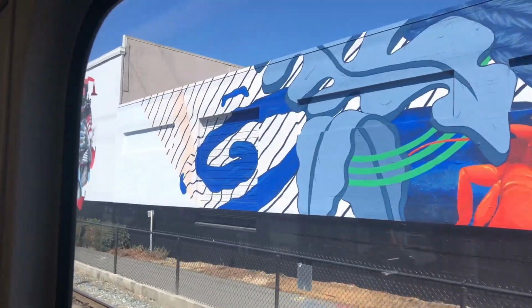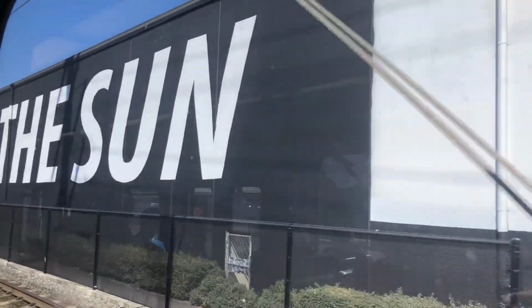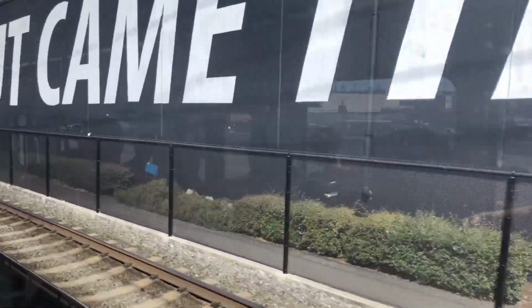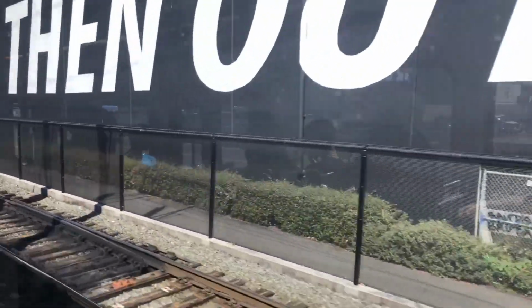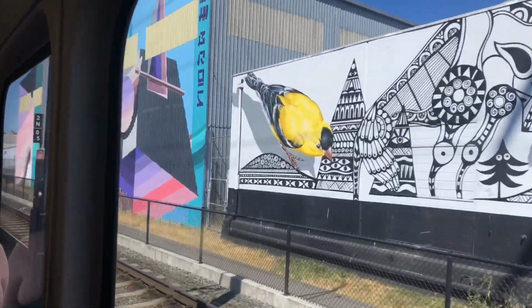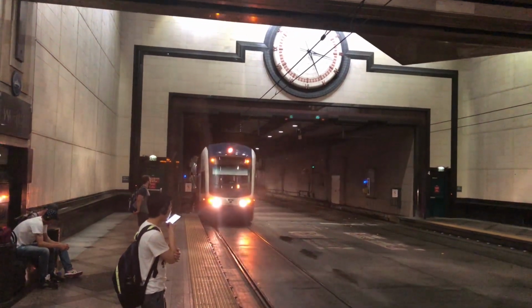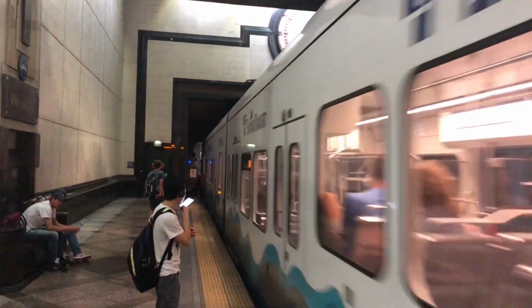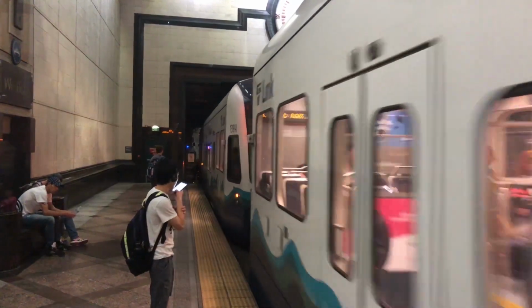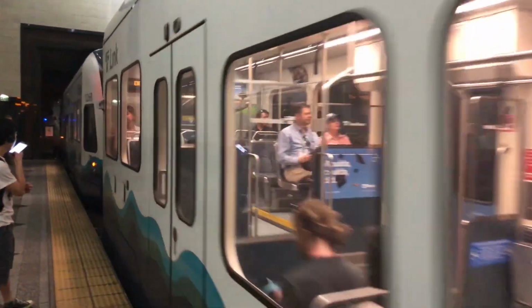It looks like the city hired some artists to paint interesting murals on some of the old industrial buildings in the city. It's a lot better view now than it was before. When you arrive at the Westlake Center Station, you'll go through a 1.3-mile underground tunnel, which is just under the hub of the best Seattle shopping area. It's shared by buses and the Link light rail.